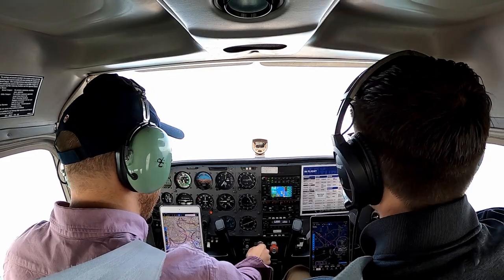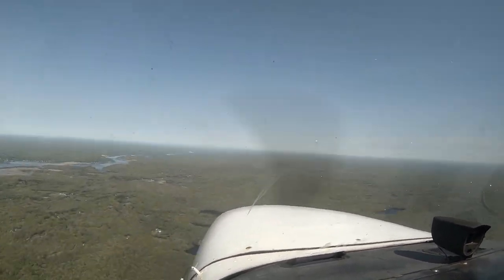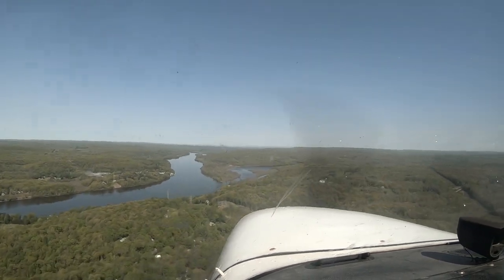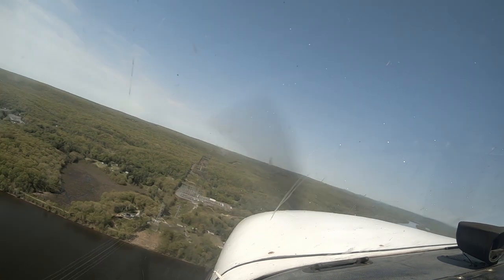Black and white, Hyper Cherokee. Hey, Goodspeed traffic, Sky 2383 Golf, about 7 miles to the southeast. We'll be positioning for downwind runway 14, Goodspeed. Goodspeed traffic, Sky 2383 Golf, now left downwind, runway 14, Goodspeed.